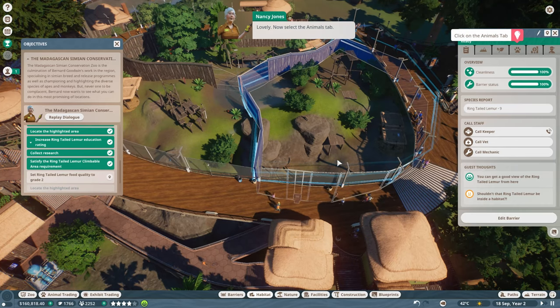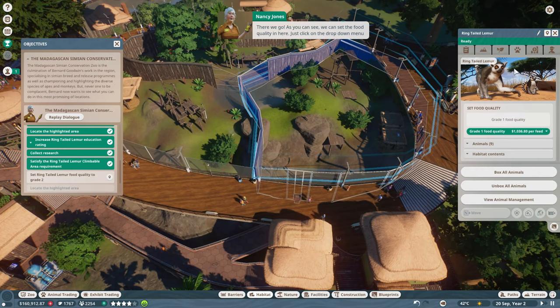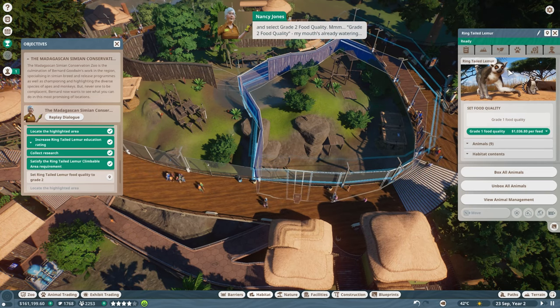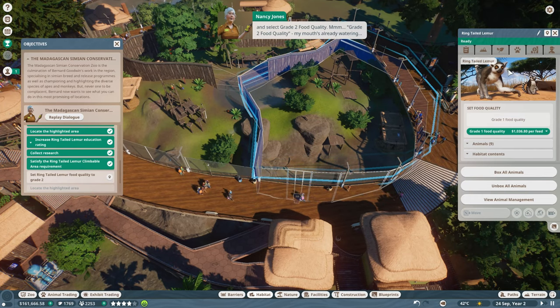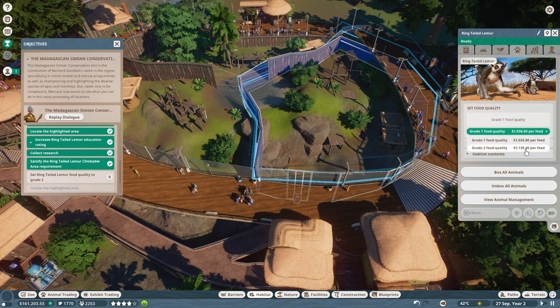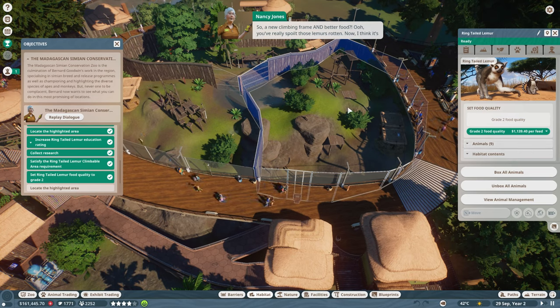Lovely. Now select the Animals tab. There we go. As you can see, we can set the food quality in here. Just click on the drop-down menu and select Grade 2 Food Quality. Grade 2 Food Quality. My mouth's already watering. So, a new climbing frame and better food. Oh, you've really spoilt those lemurs rotten.